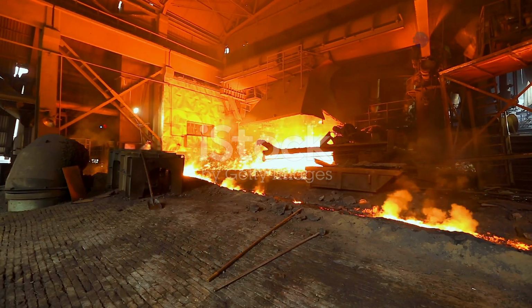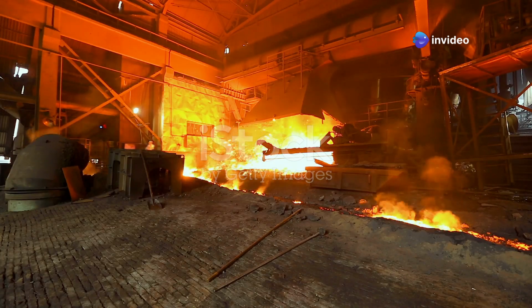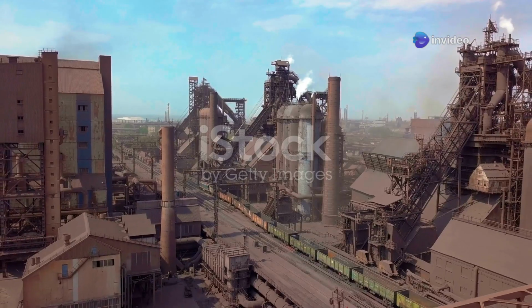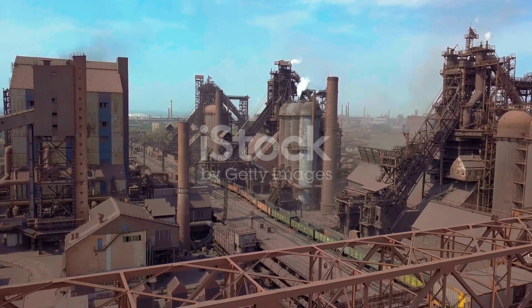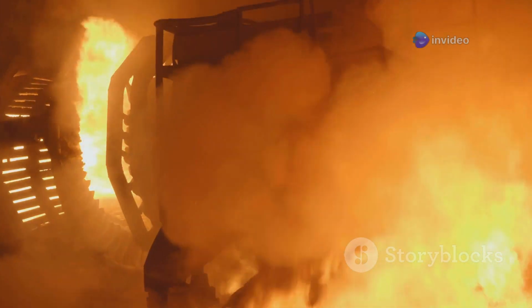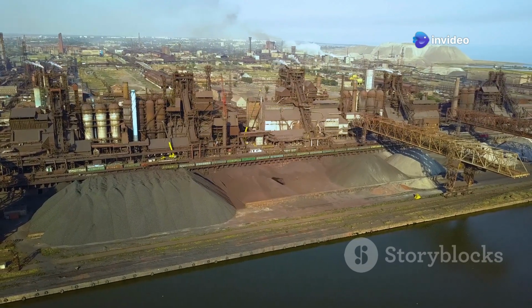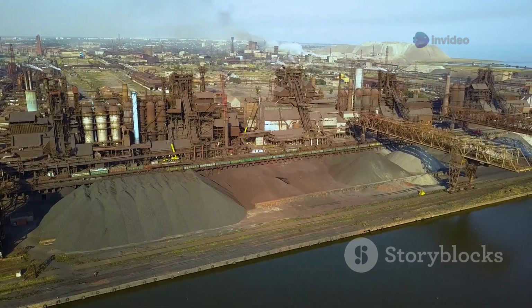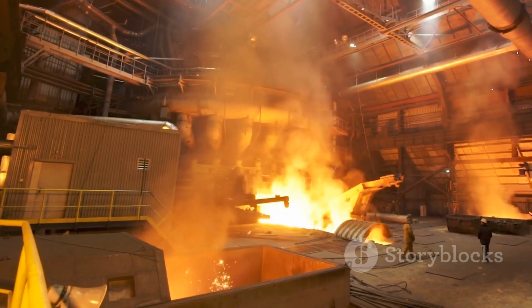All right, get ready for the main event, the heart of the operation, the fiery crucible where iron ore is reborn as steel. We're talking about smelting and refining, a process that's as old as civilization itself, but with some serious modern upgrades. Imagine a towering blast furnace, a fiery inferno that would make a dragon jealous. This is where those iron ore pellets, or sinter we talked about, really earn their keep. We're talking temperatures so intense they can melt rock.